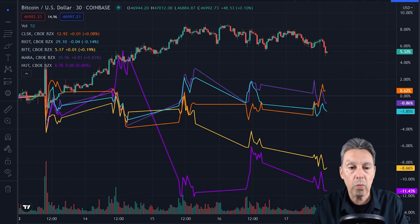You are going to see a line right below that, a purplish line, which represents HUT. Now, HUT is down 11.43% on the week, but they just did what ended up being a $173 million stock issuance. So they diluted their shares somewhere in the neighborhood of 14 or 15%. So for them to take an 11% move to the downside versus a 5% move to the upside, that's a 16% difference versus Bitcoin. So that actually makes some sense based on the stock dilution that they just did.